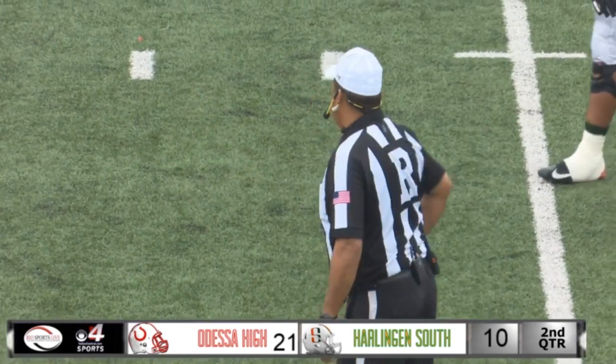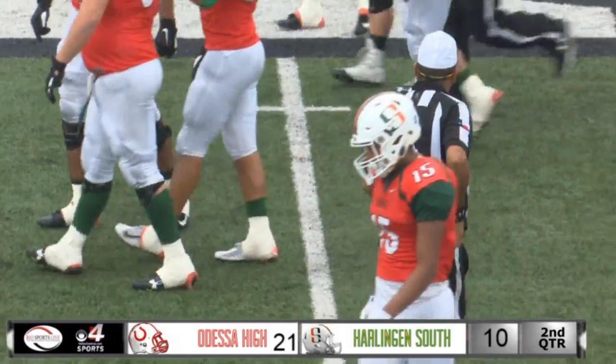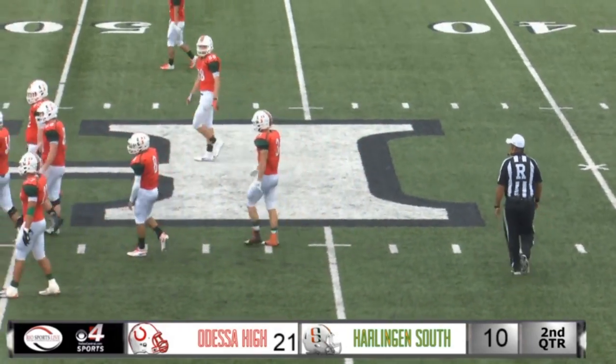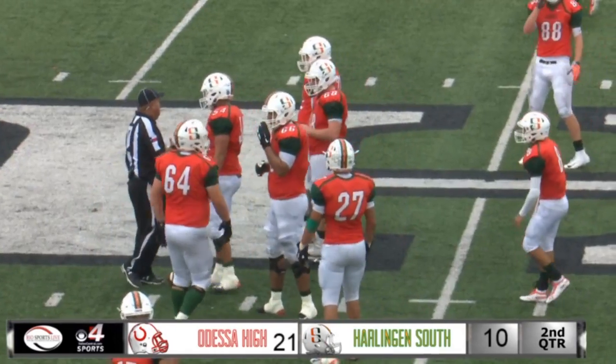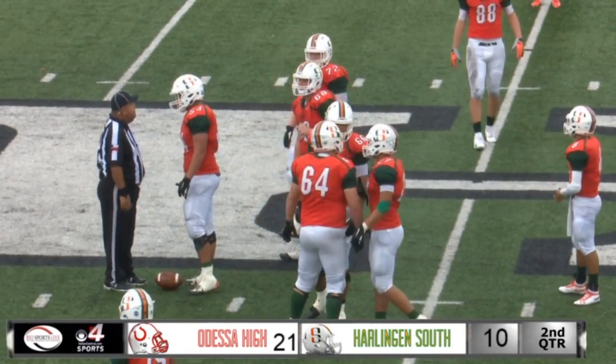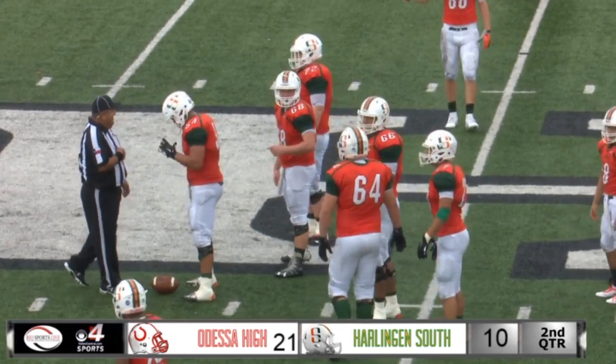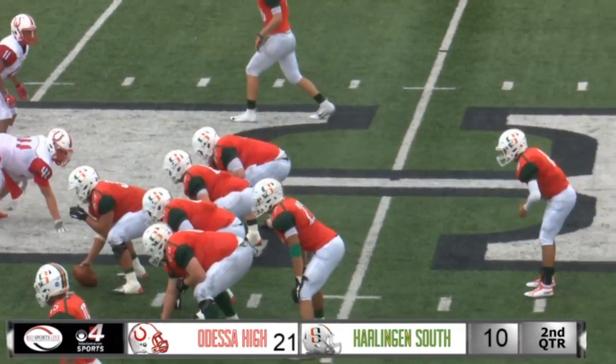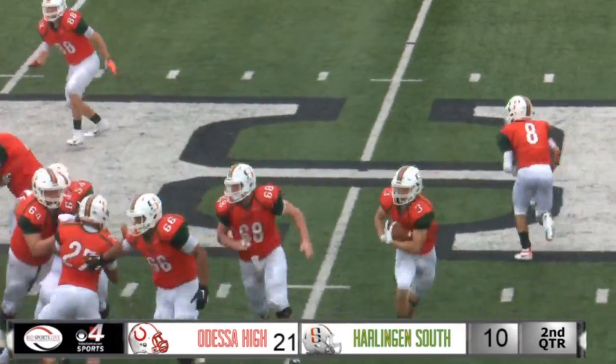It will be defensive pass interference, and that's the second big call that has continued drives now for Harlingen South. I do think there's something to the mismatches. Let me say it's very rare to say that one of our Harlingen teams, Valley teams, has a mismatch on wide receivers to cornerbacks. But Harlingen South has got a couple tall receivers, and I think they're trying to take advantage.